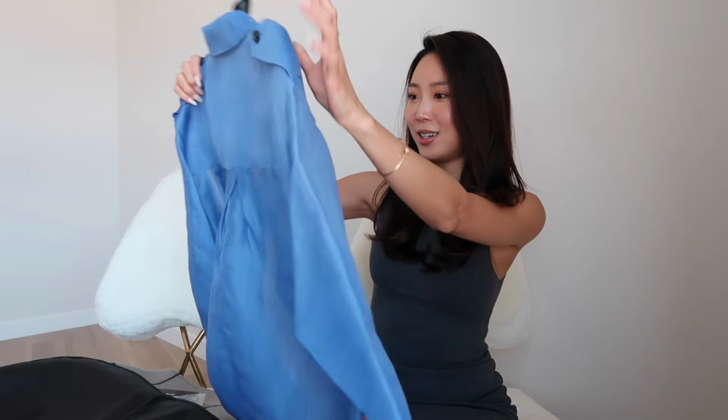It's so pretty. But because the buttons are black, I thought it would be so easy to style this with any black bottoms, black skirt, leather pants, leggings, shorts, all that stuff. So I'm really excited. I'm so happy about this piece. It's beautiful. I really do love KHAITE.